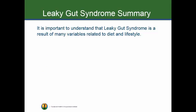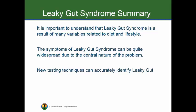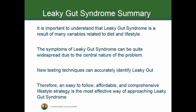So let's summarize a little bit what we talked about. It's important for you to understand that leaky gut is a result of many variables related to diet and lifestyle. We talked about what those are, and I'd encourage you to go back and watch this again. The symptoms of it can be quite widespread due to the central nature of the problem. And often you will see neurological symptoms more commonly than you will see gut symptoms. Same thing with gluten sensitivity. 70% of people that have gluten sensitivity have neurological symptoms, not gastrointestinal symptoms. So don't think that leaky gut always means you're going to feel digestive symptoms. You might not. There are new testing techniques that can accurately identify leaky gut and allow us to have an easy to follow, affordable, and comprehensive lifestyle strategy that's very effective for approaching leaky gut syndrome.